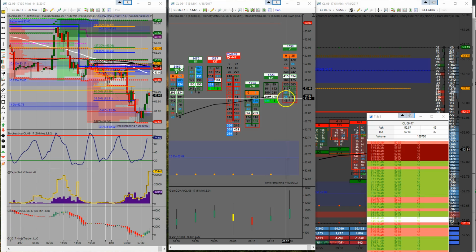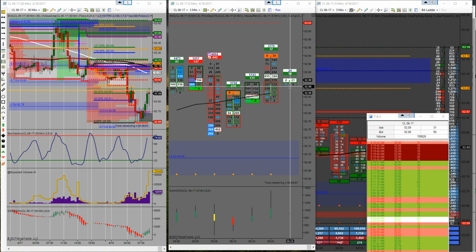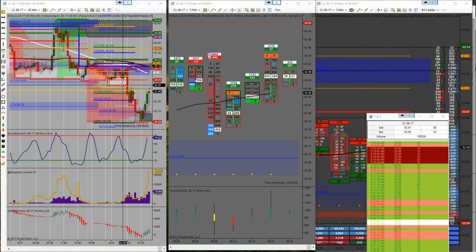Okay, big block came through, and I hopped in short again at 52.90. So we're gonna see if we can work this trade again. Short 10 contracts 52.90. Let's pull half off at 80. Stop is sitting at 95 right now. Actually, I'm gonna move that up to 97, one tick above the 61.8 fib line, for a 7 tick stop, and we'll see what happens here. All right, be back in a bit.